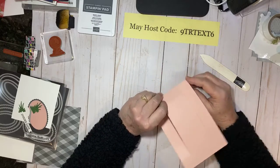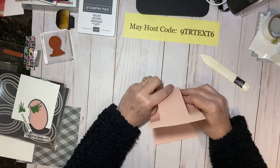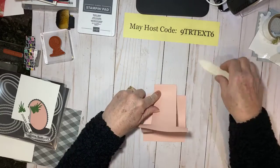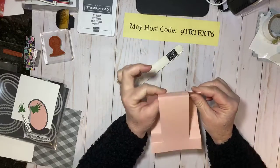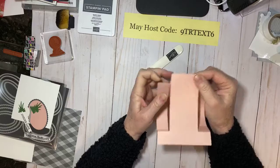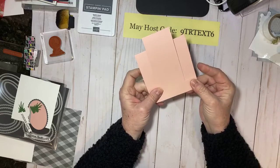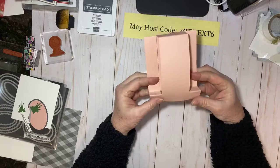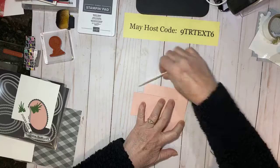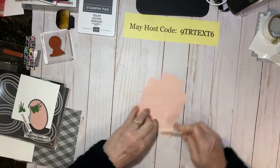Then this one here, we're gonna kind of pinch it and pull it up and lay him down and score there. So it looks like this. This is that piece that we just pulled up and scored. And then we're gonna push these in and up. Did you see that? So this score line here, we're gonna kind of hold it to the card and then just push that up. And then fold those. Nice. Like that.